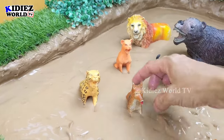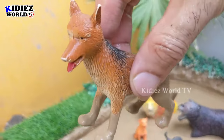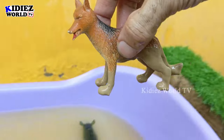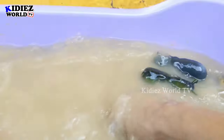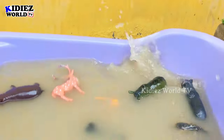And the next one, we have a jackal, which is no doubt a very clever jungle animal and a meat eater little jungle animal. And this jackal is very, very dirty, muddy. Let's wash him. Here we go, jackal.